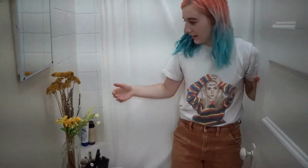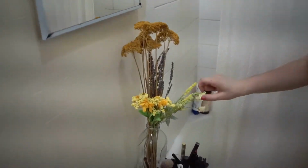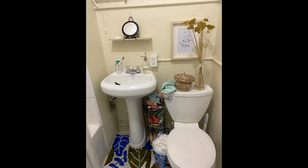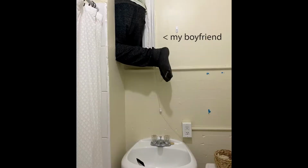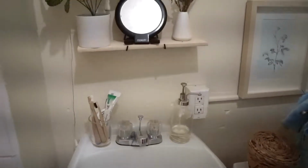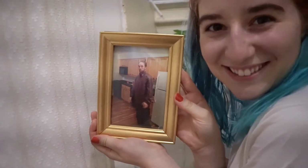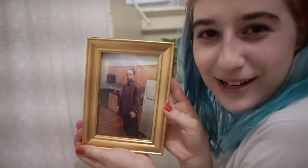Alright, so if you come on in, I have some dried flowers and paper flowers. And then I'll let you go in there and see the toilet and the sink. I put up a little shelf there that's just on a command hook. Oh yeah, and you can't forget about my small framed picture of Robert Pattinson. I don't know if this is a dead meme yet, but I put it here a year ago, so.